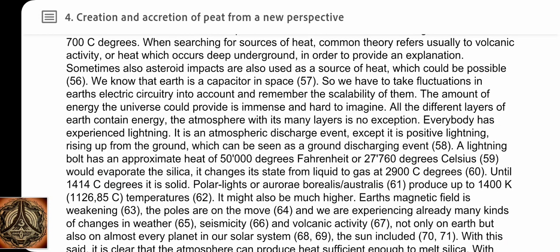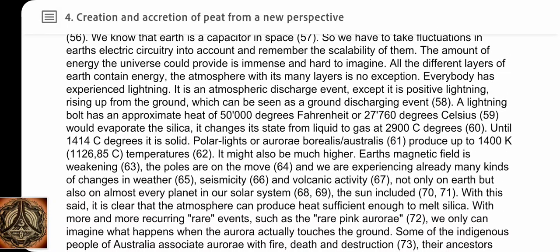The amount of energy the universe could provide is immense and hard to imagine. All the different layers of Earth contain energy. The atmosphere, with its many layers, is no exception. Everybody has experienced lightning. It is an atmospheric discharge event, except for positive lightning rising up from the ground, which can be seen as a ground discharging event.